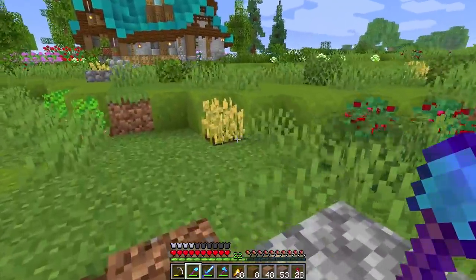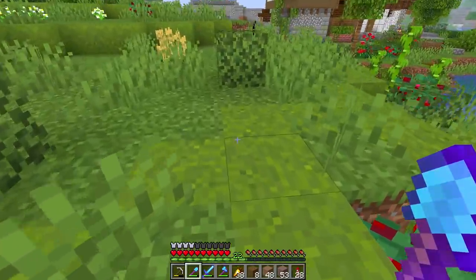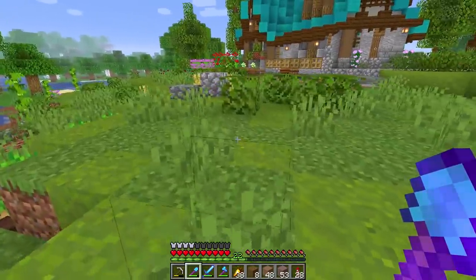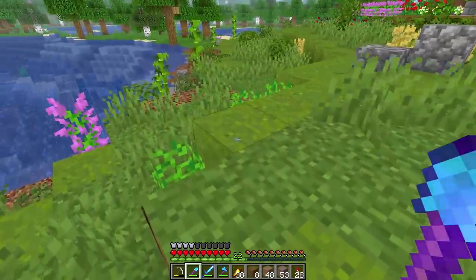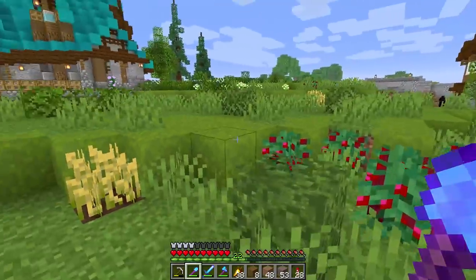Also, another thing that people were saying is if it rains, all this green concrete's going to turn to hardened concrete. I don't think that's true. I don't believe that's the case because we've had some rain and nothing's happened. And in a test world, I tested it.